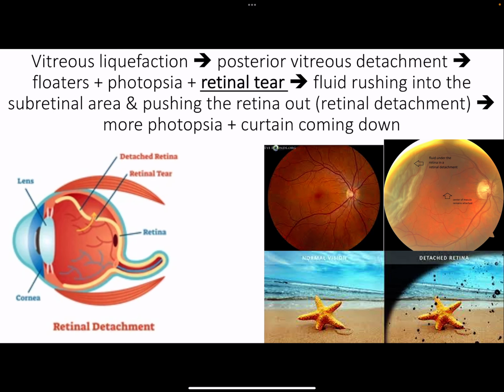All right, so just to follow the whole thing, liquefaction can lead to little pockets, which leads to vitreous tugging and detachment from the retina. Anytime you're tugging at the retina, this can cause stuff to break off. You get floaters. Pulling at the retina can stimulate it, causing little light flashes, photopsia. And this tugging at the retina can cause a retinal tear.